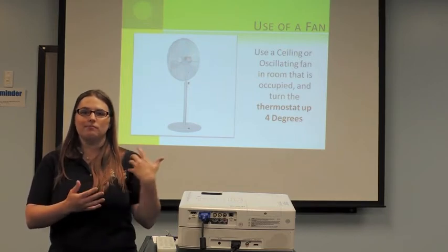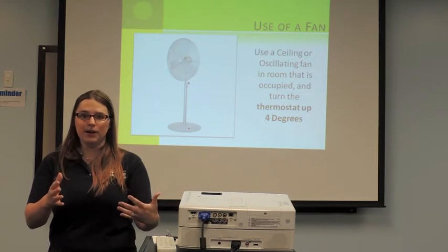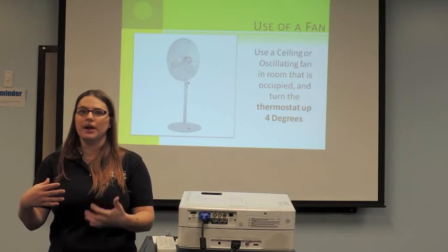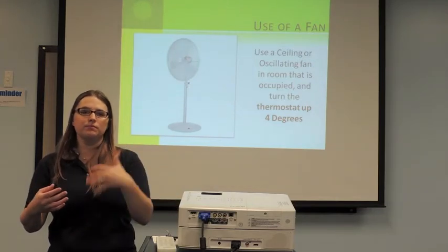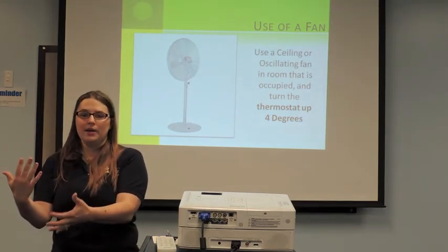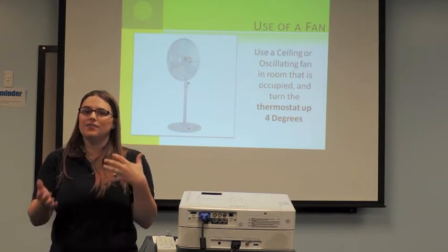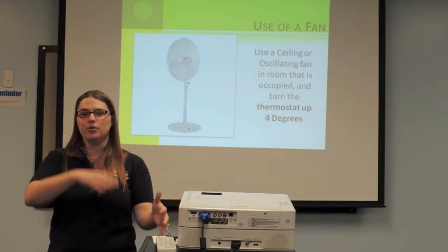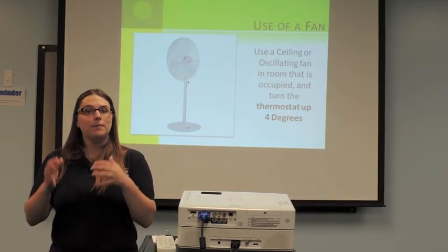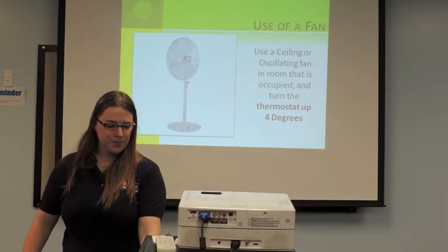Now, I use a fan, and I have my thermostat set at 78 or 80 during some of the warmer days. And just by using that fan, I can definitely tell a difference in the rooms when I am in a room and I have that fan circulating, and then if I go into a room that's not occupied and there's no fan going, I definitely can tell a difference. But the fan's not using as much energy as trying to cool the whole apartment or house. So those are just some simple things to think about, but a fan really can make you feel cooler, but not use as much energy.